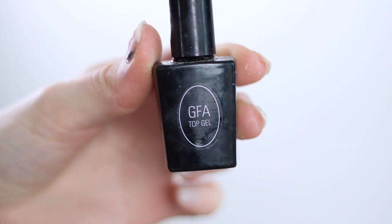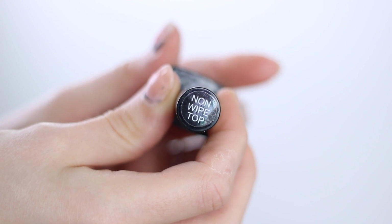I love it. I also used and ran out of the Jellyfit Australia top gel. This goes on top of the Jellyfit colors, and I like to use the gel top coat that's made for each system. So I'm out of this because I have lots of Jellyfit Australia.